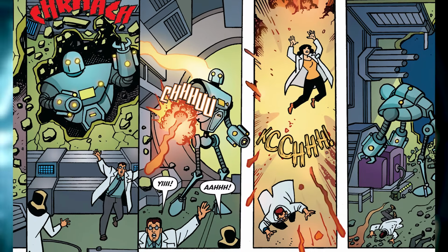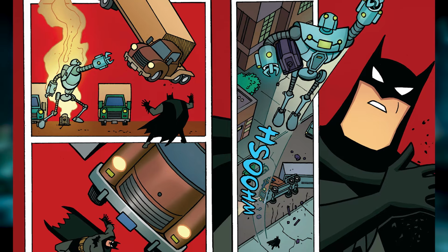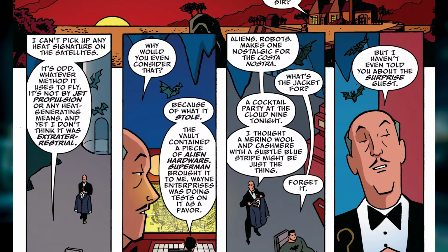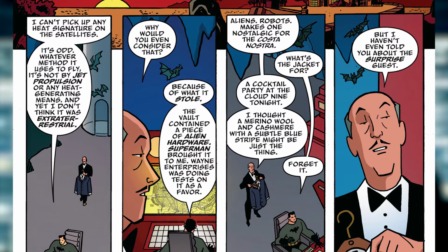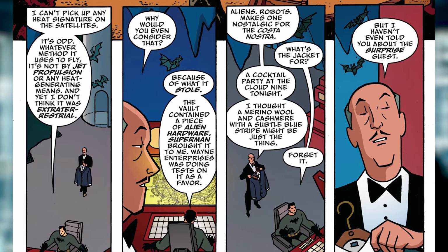But after this, the robot breaks into Wayne Enterprises, where it steals an item from a testing chamber within the lab and escapes by flying away, just like that, which Bruce reveals in the following panel was actually a piece of alien hardware that Superman had brought to him, and Wayne Enterprises had been doing tests on it as a favor.